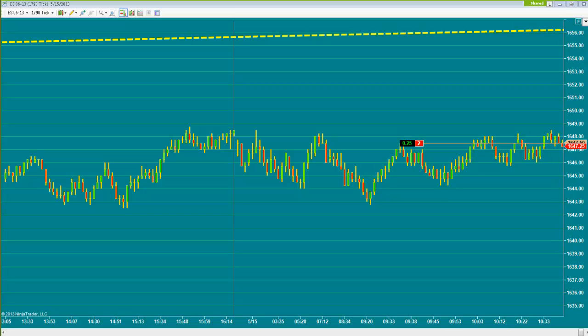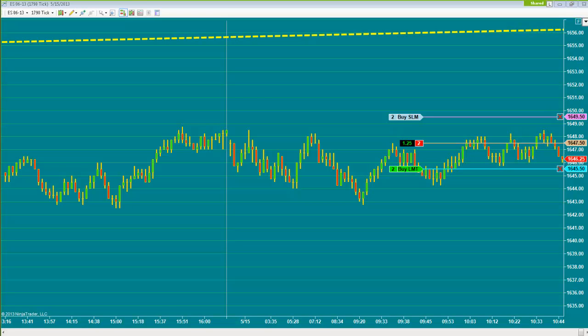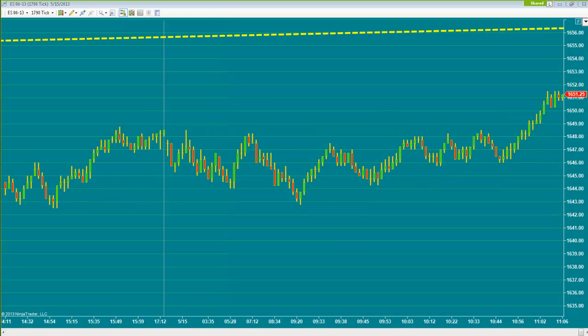Congratulations everybody. Short entry at 47.5. We got filled. We have entered with two contracts. Half. We have a stop loss. Target 45.5.